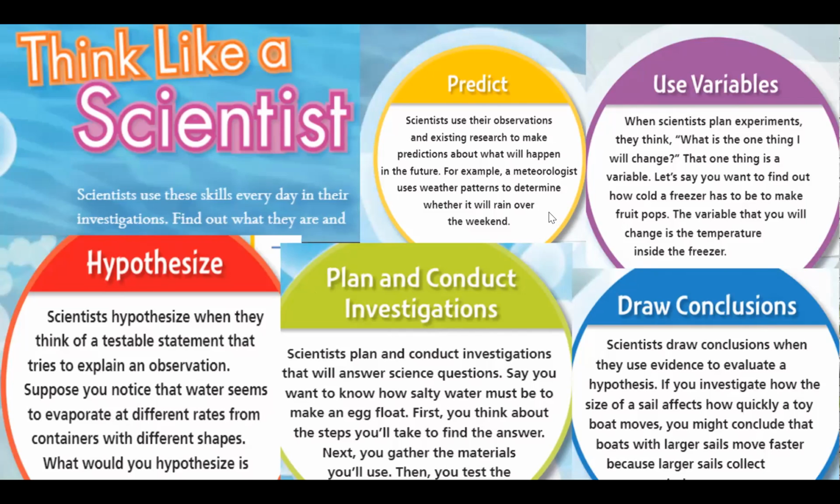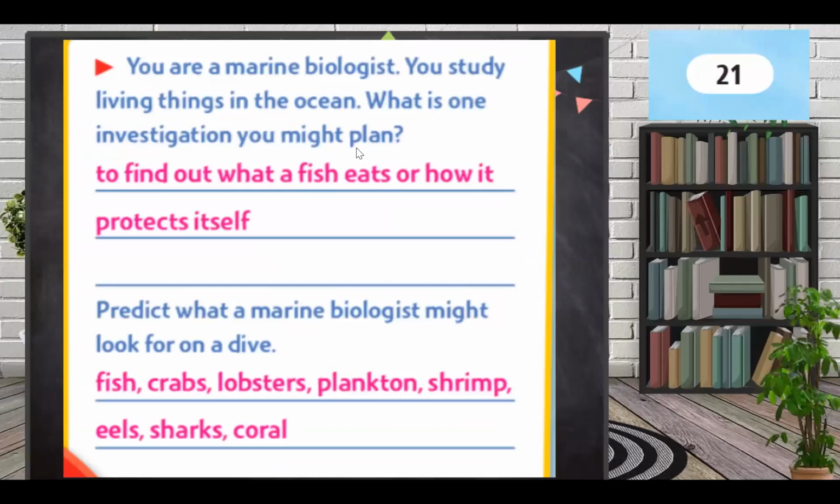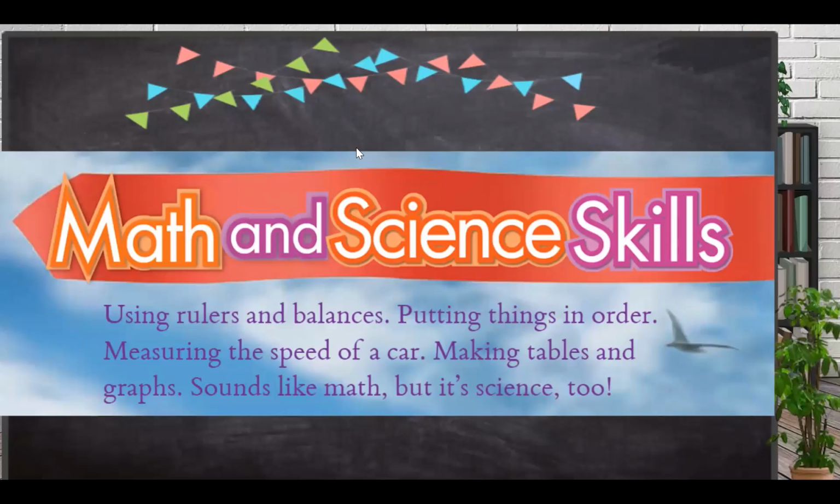Today, girls, I'm going to tell you that it's not only science skills that help us to explore and learn more about the natural world. Sometimes we use math and science skills. So using rulers and balances, putting things in order, measuring the speed of a car, making tables and graphs sounds like math. All these sound like math, but it is science too.